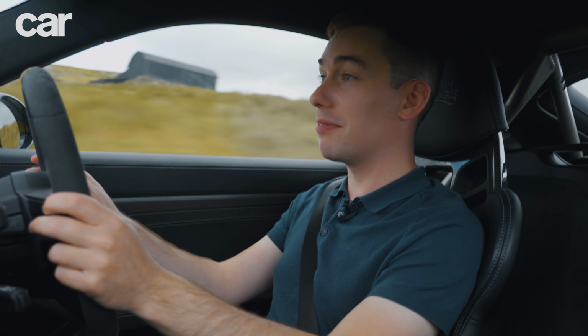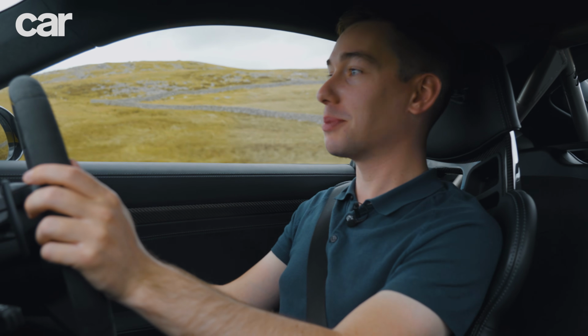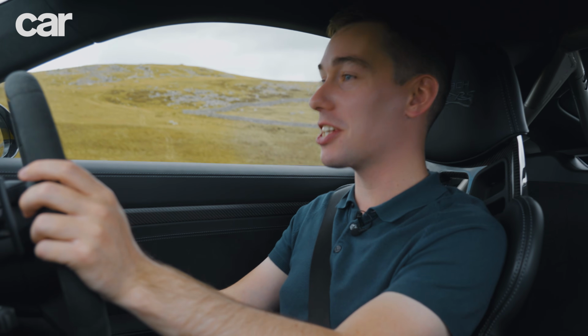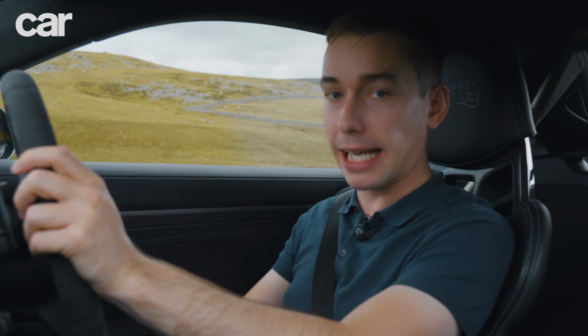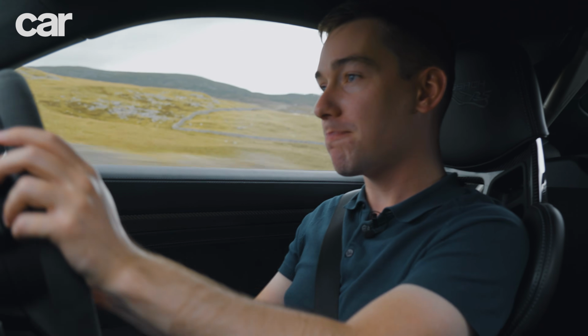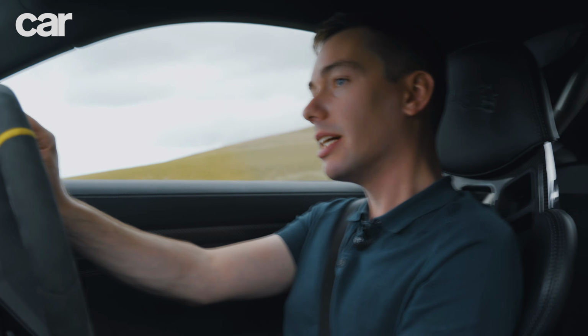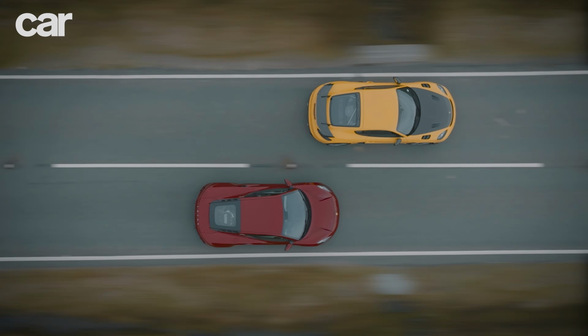I would love to drive this car all day, but a few things. One, I'm getting a splitting headache, as you can imagine. Two, running out of fuel. That happens when the car is this good to drive. And three, I think Mr. Chilton has got a new Lotus that he wants to tell you about. So, yeah, I'll let him take over for a bit.